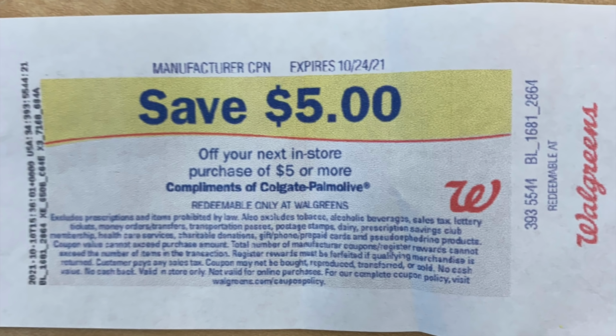Now, these register rewards, I got this yesterday. It's not scanning for whatever reason, and I've noticed this for the last 2 or 3 weeks, so the cashier will punch it in, and then it works. So you don't even need a filler item, and that's how it's working at my store. So I knew I was able to use one of these, and I got this for the Colgate deal yesterday.